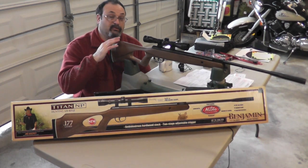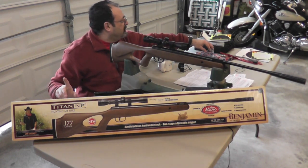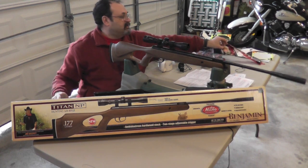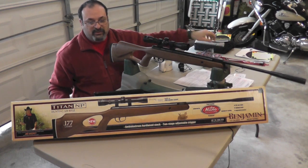This can achieve some crazy velocity, 1,200 feet per second, and they'll advertise it on the box here. But one thing to keep in mind is that you're only going to achieve those velocities if you're using a very light, high velocity pellet. Otherwise, you're going to get slower speeds out of this.